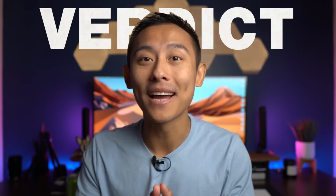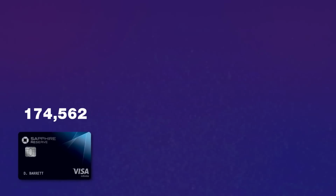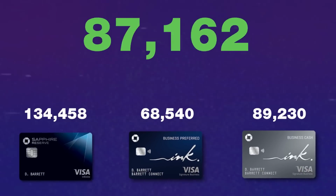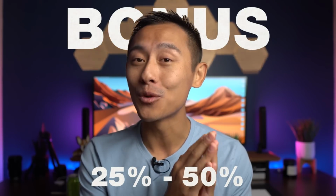Now, my verdict, and where I really see the value for this card though, is the fact that it plays into the Chase ecosystem. What I mean by that is you have cards like the Chase Sapphire Reserve, you've got cards like the Chase Business Ink cards. All of those cards can pool together Chase Ultimate Rewards points, and that is where you can get a little bit of outsized value when you have a card, say, like the Chase Sapphire Preferred or the Chase Sapphire Reserve, that give you anywhere from a 25% to a 50% bonus when you redeem Ultimate Rewards points through the Chase Travel Portal or as a statement credit.